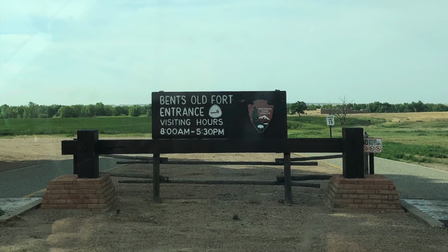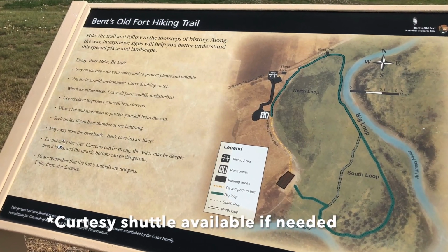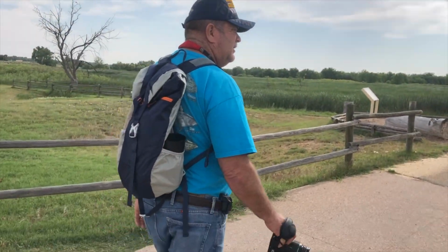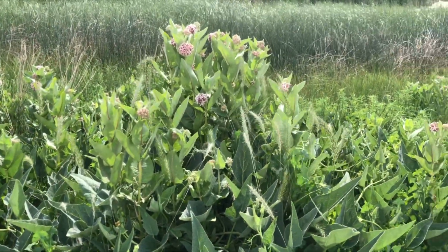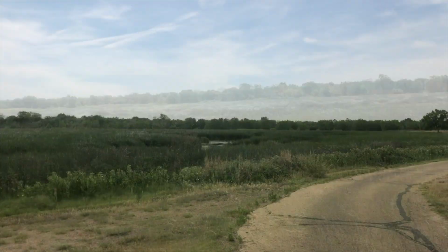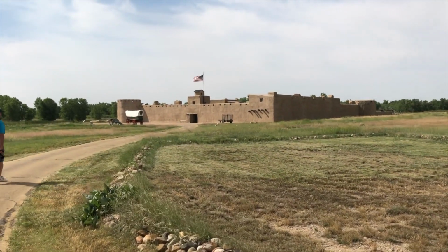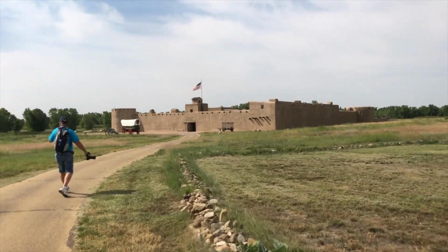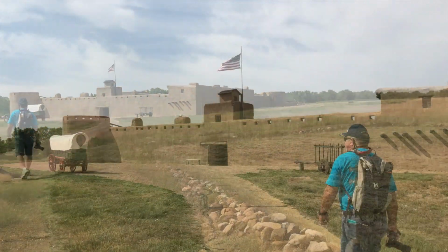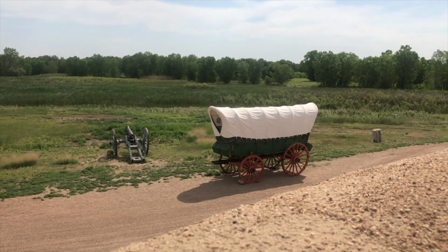Well, we finally found Bent's Old Fort, and we were really excited, especially when we found out that we were going to have to hike down a trail just to actually get to the fort. The closer we got to the fort, the more we began to realize we had found something truly special. The approach to the fort could easily make you believe you were back in the 1800s. The fort was built in 1833, and for much of its 16-year history, it was the only major white American permanent settlement on the Santa Fe Trail, between Missouri and the Mexican settlements.